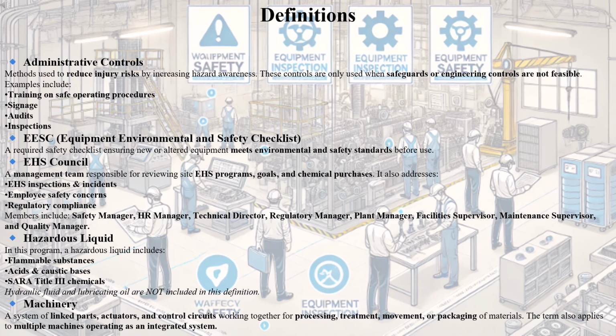before use. The EHS Council is a management team responsible for reviewing safety programs, conducting inspections, and addressing workplace hazards. Members include safety, HR, and regulatory professionals who ensure compliance with safety standards. A hazardous liquid includes flammables, acids, and caustic bases but does not include hydraulic fluid or lubricating oil. Finally, machinery refers to a system of connected components designed for processing, treatment, movement, or packaging of materials. It can also describe multiple machines operating as an integrated system. Understanding these definitions is crucial for maintaining a safe and compliant workplace.